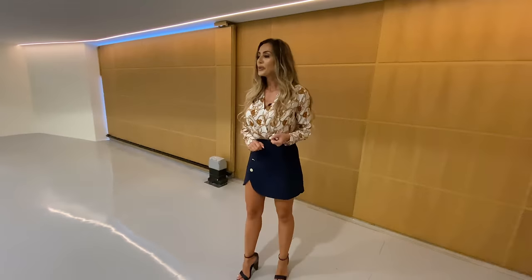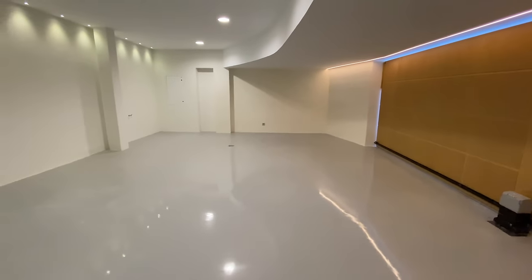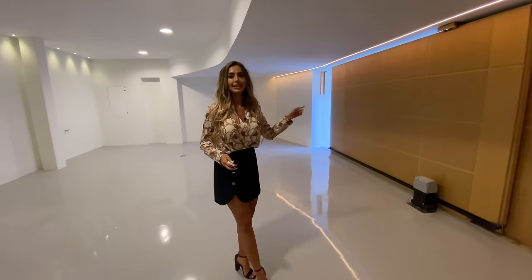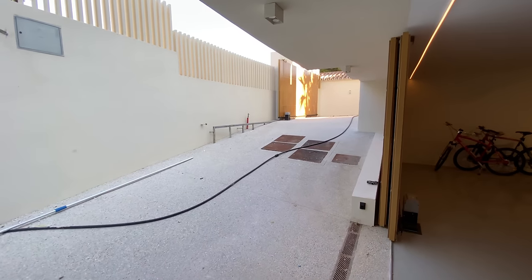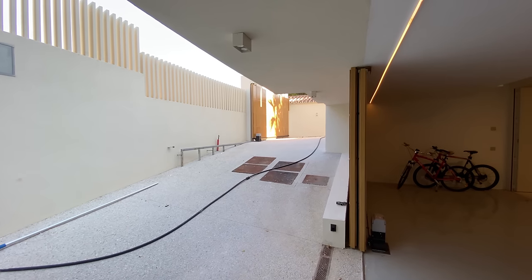Joking aside, now this is your underground garage where you can comfortably park two cars. Here you have your motorized sliding wooden gates. And your driveway, which again is with a motorized sliding gate.